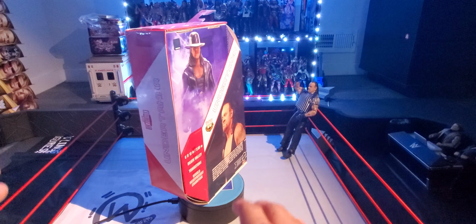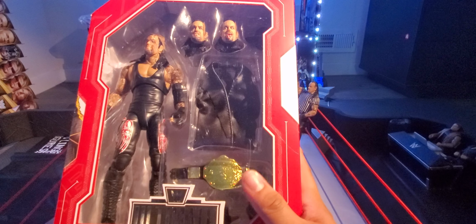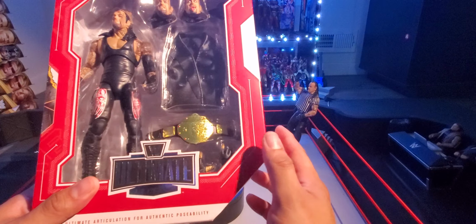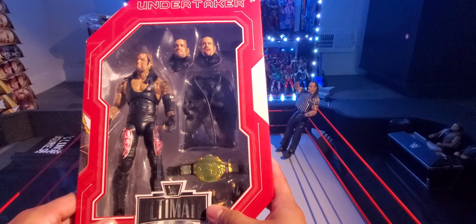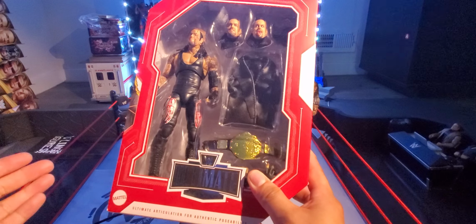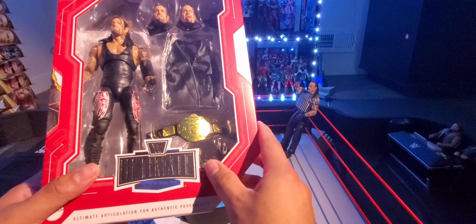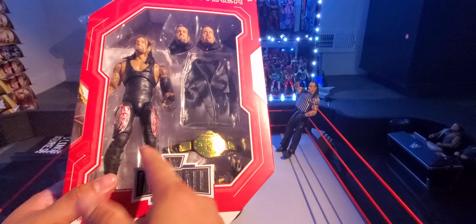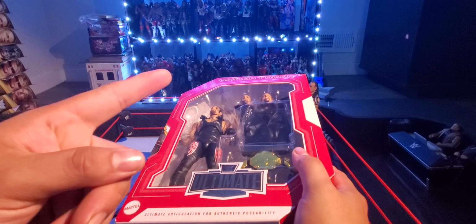But anyways, enough yapping. Here is the Undertaker Target exclusive Ultimate Edition. The second Undertaker Ultimate that we're getting, well, technically the third, because we got the Best of Undertaker, but that's basically the re-release of the first Undertaker that we got already. So this Undertaker is the 2010 Undertaker, because I don't think we've gotten this one before. Or maybe I just don't have it in my collection. I have more of the older Undertaker series.